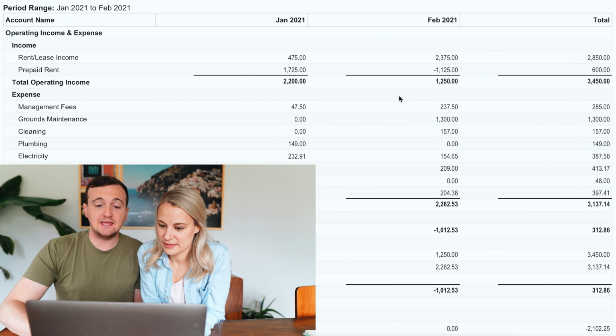We got a special winter deal on some of our rental properties for tree removal because they're pretty slow right now. So this property had a big tree removal expense. Let's just break down the numbers.